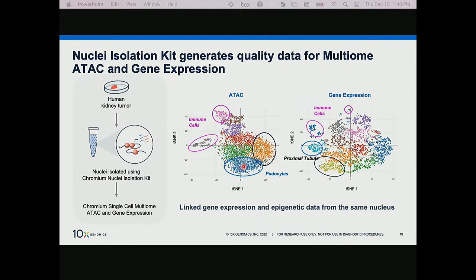But what I would like to show you, what I think is really important here, is we were able to retain a large percentage of podocytes. And I'm a kidney guy, so I really love to see this data, because we know that podocytes are really large cells, and so sometimes it's challenging to capture those cells. But now that we have nuclei, the cell size is no longer an issue, and so we can really have a beautiful representation of those cell types.